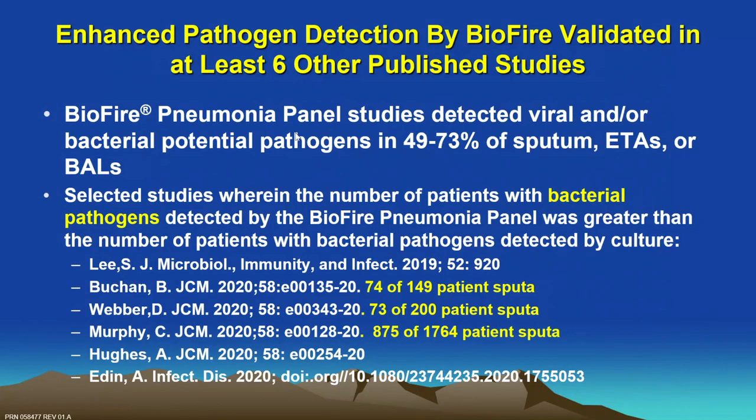And our results are validated, or we validated the work of others, at enhanced pathogen detection by the Biofire Pneumonia panel. I've summarized 6 other published studies, and you'll be happy to know we're not going to go through all of them. The pneumonia panel detected viral and/or bacterial potential pathogens in, depending on which study you want to quote, between 49 and 73%.